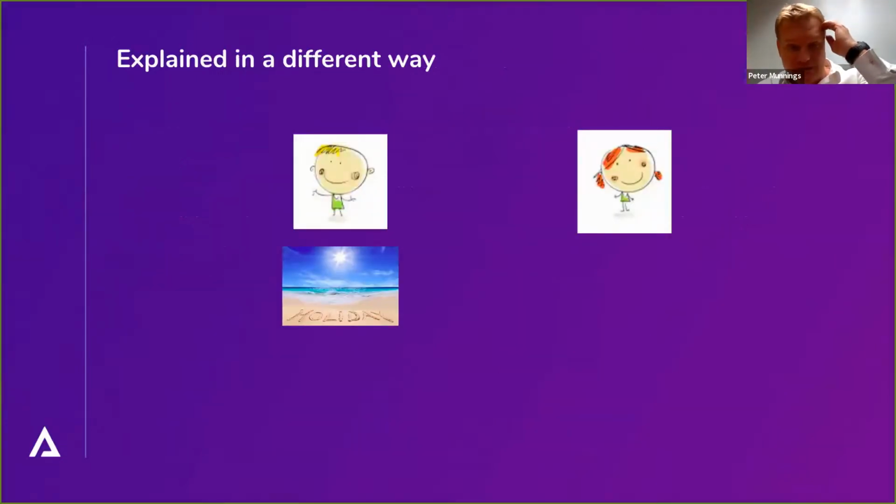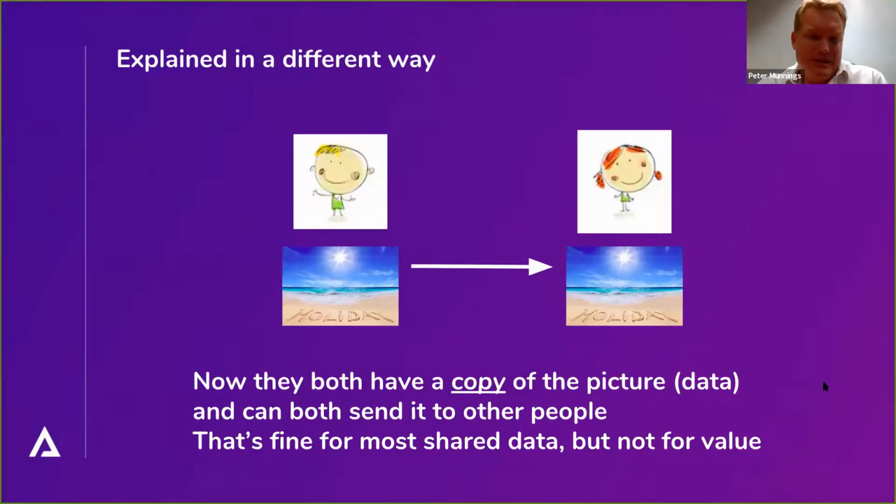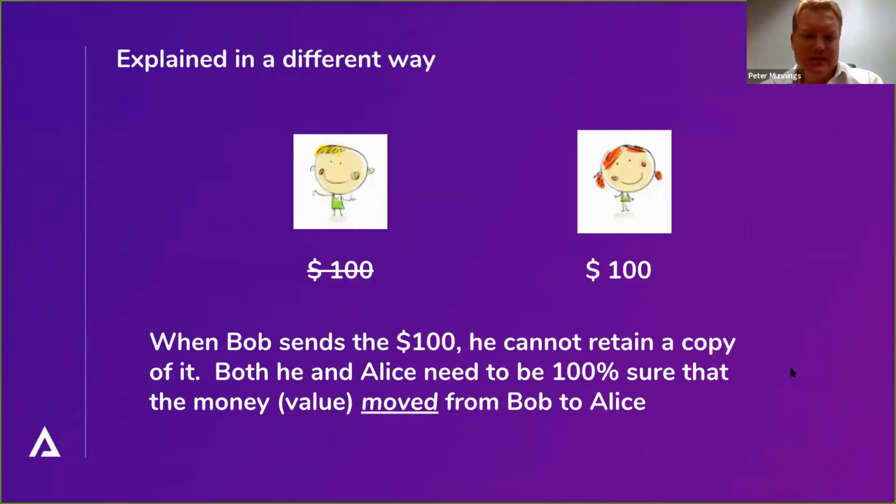So let's say Bob, instead of sending Alice money, took a photo while he was on holiday at the beach, and he decided he wanted to send it to Alice. So he wants to send Alice his picture. He sends it across. Now, what happens typically is they both have a copy of that picture, of the data, and they can both send it on to other people. And this is fine for most shared data. But when it comes to value in a shared network, like a blockchain network, it's not fine at all.